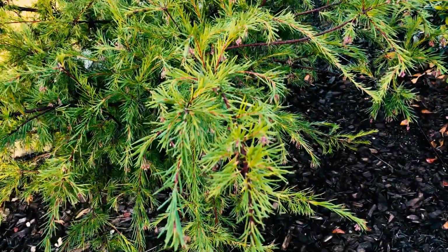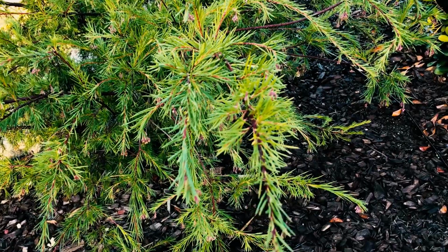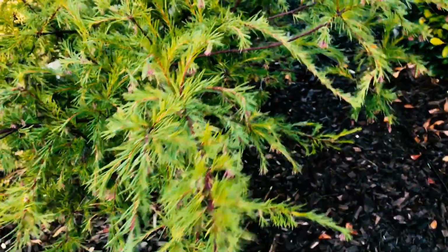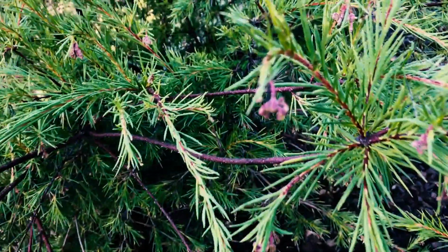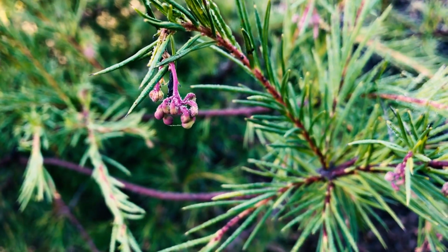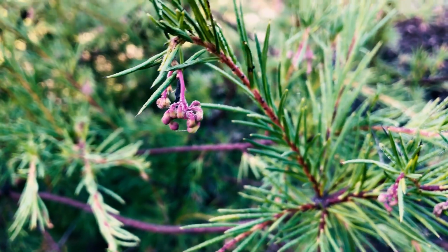And just remember, you never want to give these things fertilizer, especially phosphorus. Very, very deadly for this plant. So here's the bloom. And they're more petite than most Grevillea, but really unique in their own way.